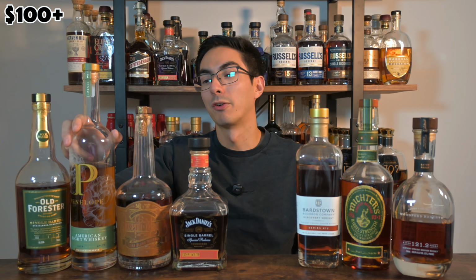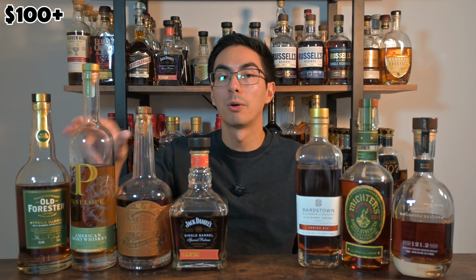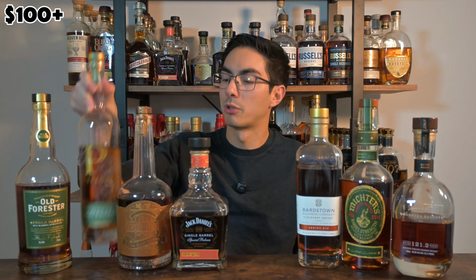Next one up here is a Penelope American Light Whiskey. This is the first American Light Whiskey that I've ever tried, and it's absolutely fantastic. Mouthfeel is bready, flavors are good, complex, and it's a really, really good, easy drinker. Definitely drinks well below that proof, which I believe is 128. So it's pretty high up there, but it definitely drinks below that proof point. Absolutely a fan of it. Definitely recommend it if you can find it.